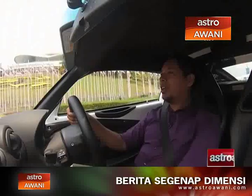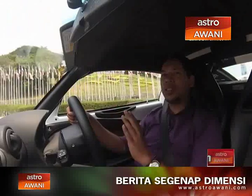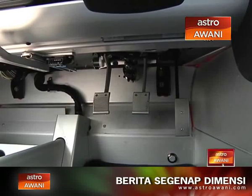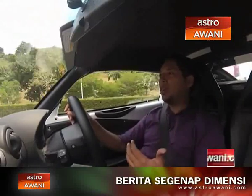And then there's the whole driving position. The pedals are not ideal, it is skewed towards the left a little bit, but you know what, once you start going, everything about this car becomes an extension of you.